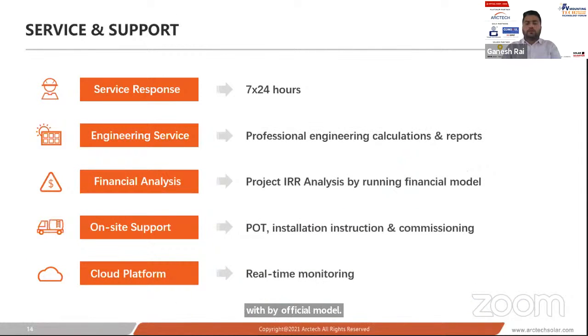These are service support. We have a team providing 24/7 support. We have a professional engineering team doing calculations and reports. For financial analysis, we also have a team. For on-site support, we have a team of 20 plus engineers helping with POT as well as installation services. For the cloud platform, we have a team located in Shanghai. They are working 24/7 for cloud platform support.